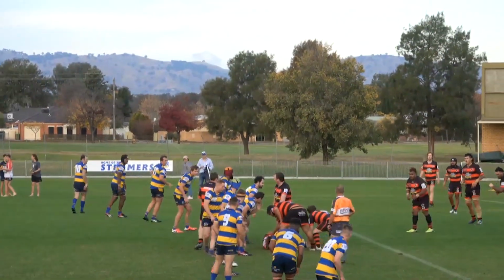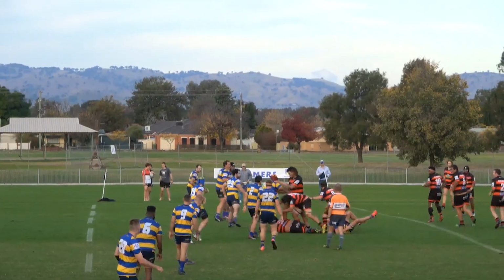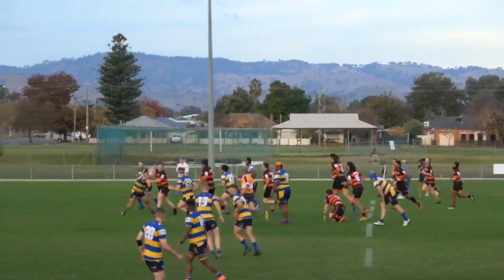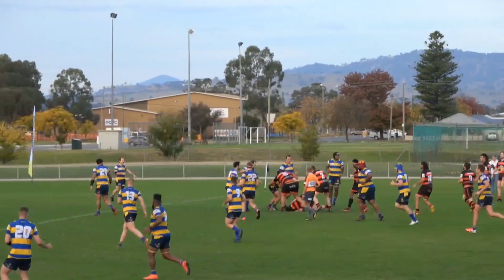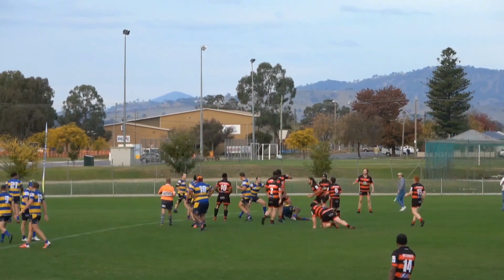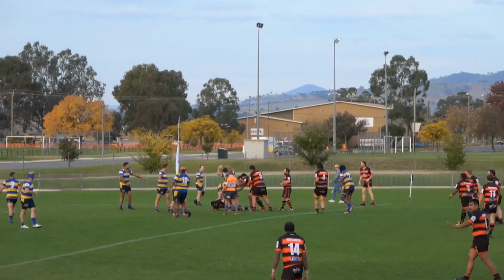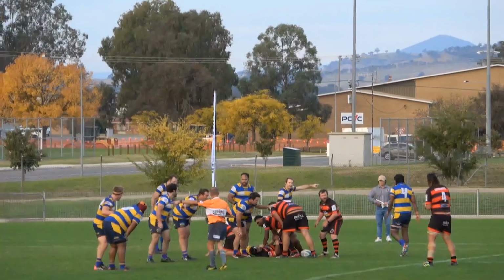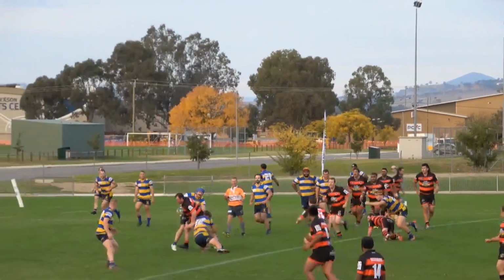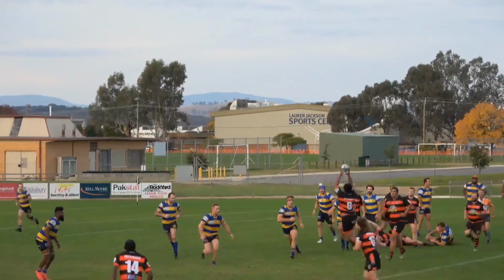So it's just on the Steamer side of half line and halfway. Now they're just slowly bashing that ball up in the line. Making some good meters. Steamers need to get in the line. So defence here is giving Tumut some good meters. Steamers just need to go low and take the man. Nice little fancy move there by Tumut and good tackling. And we got inside the 22 centre field.